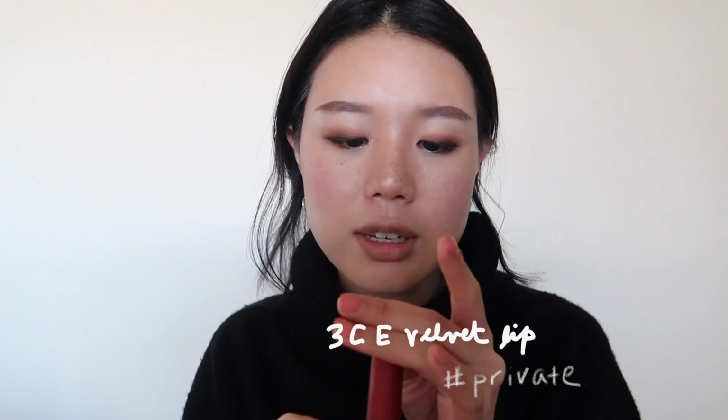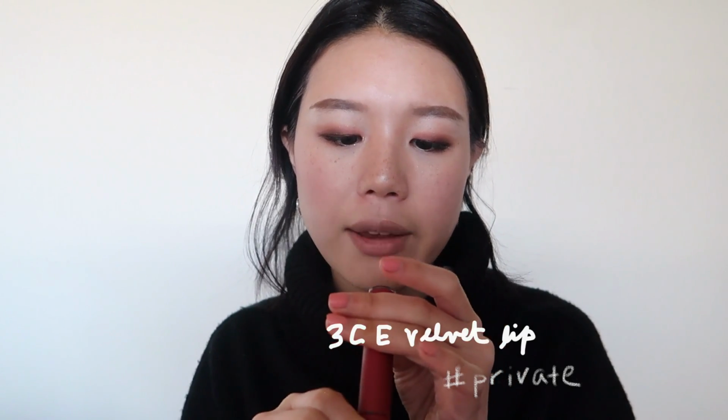Last thing I'm gonna do is I have this 3CE. This also is not new. This is 3CE Private. I think this is their Velvet lip tints. What kind of red is this? Whoa. It's kind of like this really rich red. All right, let's just try it. I haven't used these velvet lip colors in a long time, but from what I remember, they are very strong in color, which is why I put so little on.